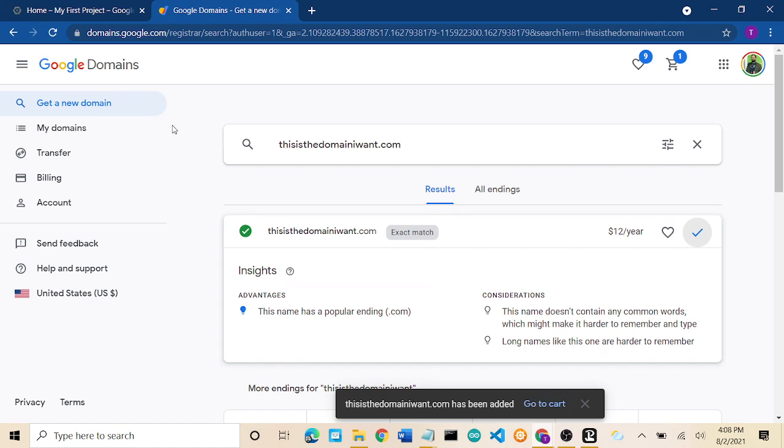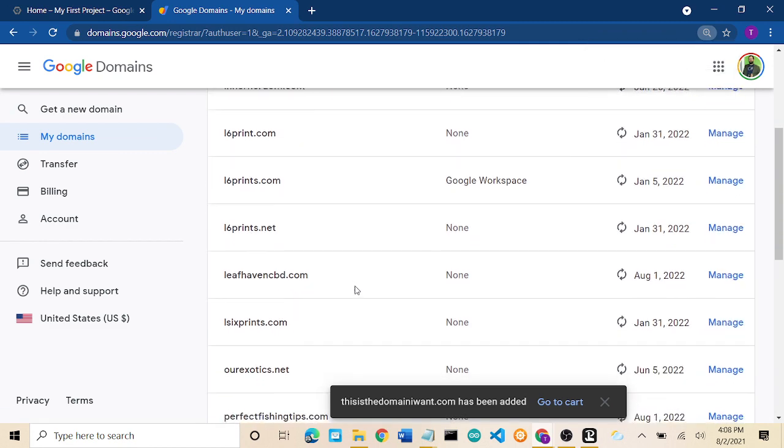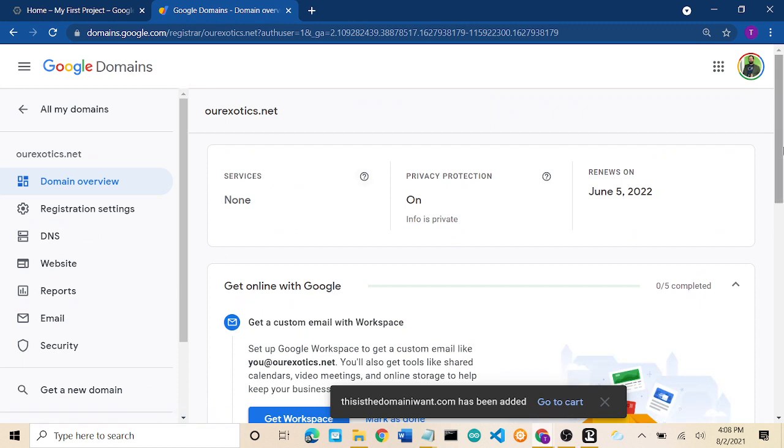I'm obviously not getting that domain. I already have a domain, so I'm going to show y'all what I'm going to do. I'm going to go to my domains, and you can see I got quite a few on this account here. One website I haven't set up is our Exotic. This is a website that my kids actually had years ago. When they were younger teenagers, they had built some apps and did some things, and they kind of let it go as a thing. Maybe they'll get back into it. So I bought the domain.